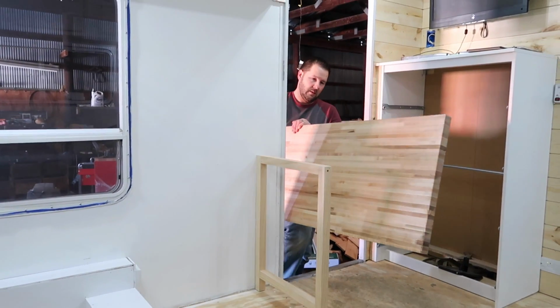All right, well, Tom just brought in the butcher block countertop that we're gonna have in here, and it looks so cool. So we're excited. He's pretending to work right now. It's very convincing, isn't it? I'm trying to work.